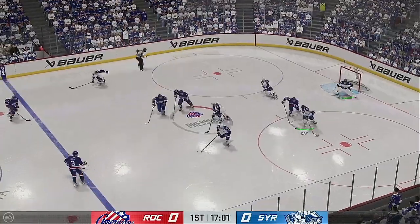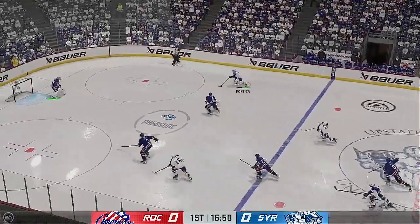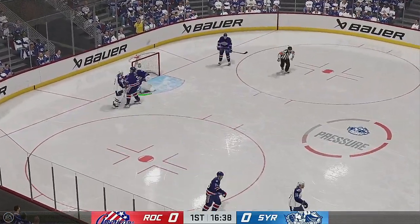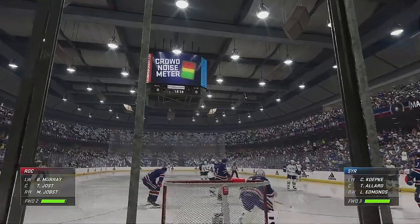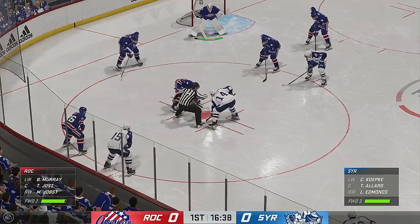Puck is dropped and he wins the draw here in the defensive zone. And he sends it across to Fortier. Cuts to the point. Big stop by the goaltender right in front. This is a fantastic save, James. He's all over it. What I mean by that is he knows exactly where it is and where it's moving. A reason why he can get square to it and make the save.